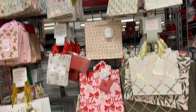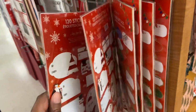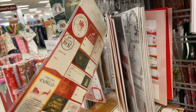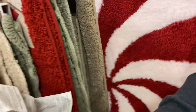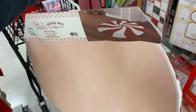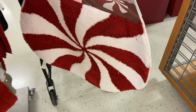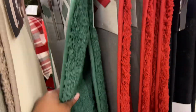Gift bags. If you want to be unique, you may want to pick some up here at TJ Maxx. Tags or sticker tags, $3.99. 120 stickers in this one. 100 stickers, $3.99 as well. Putting up some bath rugs. Look at the big peppermint. He's going for $16.99. We have this double set here, the solid red, $24.99 for those, and $19.99 for this black foam one.